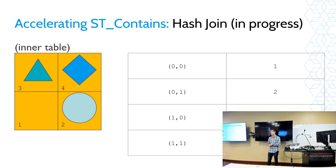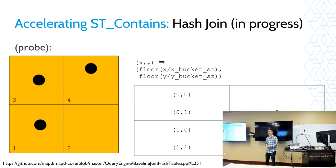So the idea here is to take the inner table, the polygon table, and chop up the square into evenly sized grids. We'll go through each grid and generate an ID for it in the hash table. For our probe phase, for each point, we compute what grid that point is in just by taking the floor, the lower left corner, and we hash that as well. So we're treating this problem as a generalized octree. The reason we can do this is that our hash infrastructure supports these coalesced keys, so we can have up to 8 coalesced key components in a single hash.